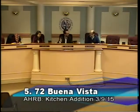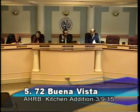Do I have a second? I don't know if I made a motion. I make a motion that we approve this as submitted with this minor change, with the window on the west elevation of the kitchen. Second? All in favor? Unanimous? Thank you, everybody.